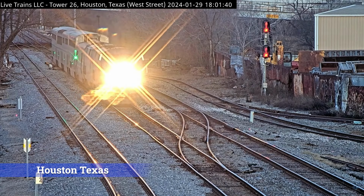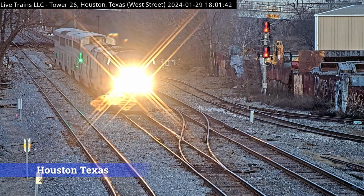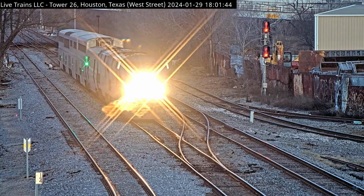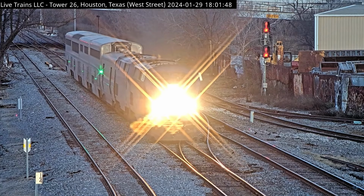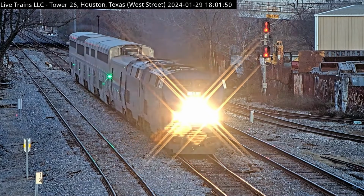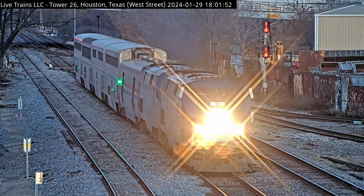Over at Tower 26, we caught the Sunset Limited, pulled by Amtrak number 11, which is a P42DC built in September of 1996, under a beautiful Houston sunset.